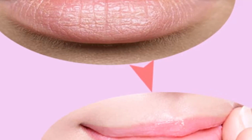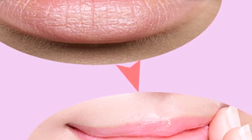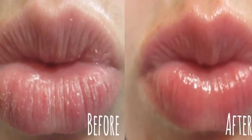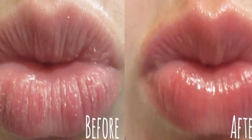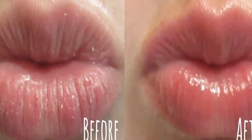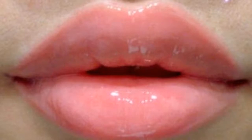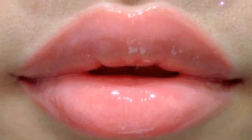You can use banana, apricot, quince or watermelon instead of apple. You can also get a few raspberries or strawberries and mash them and then apply on the lips. Leave on for 15 minutes and then wash off. You need to be careful because some fruits can temporarily darken your lips.